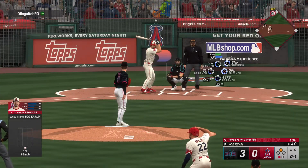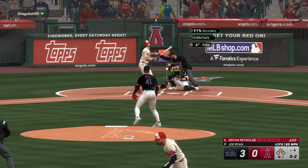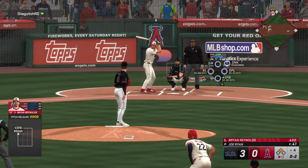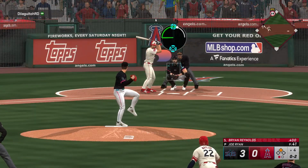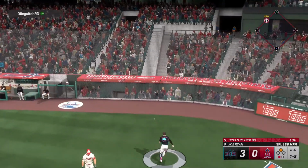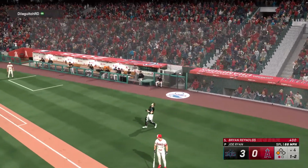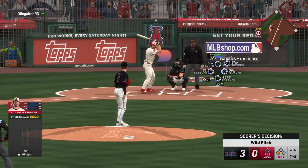Reynolds, the batter now, swings and misses for strike 1. That one finds the corner. 0-2 now. He's clearly out there throwing pitcher's pitches in this situation. First base is open. And on the wild pitch, he goes down to third. Heads up base running right there.